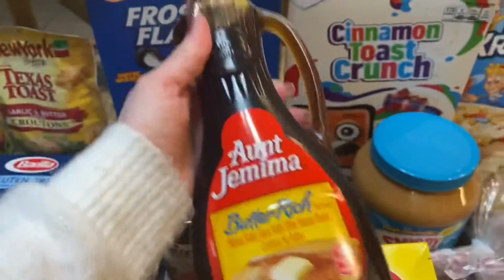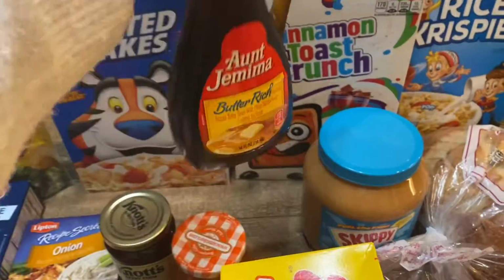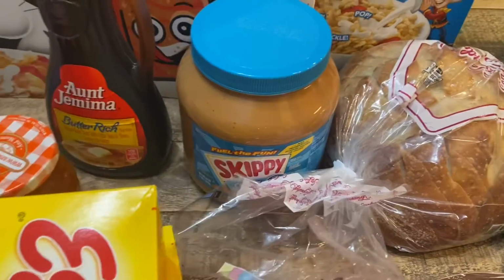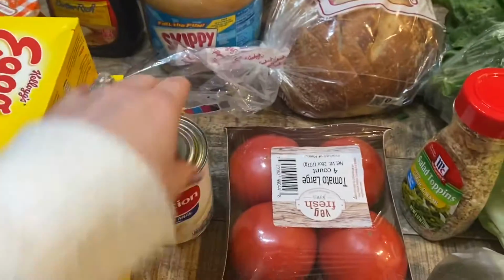My son is like Buddy the Elf, and he could literally chug this syrup, so we needed some more of that. My daughter really likes peanut butter, and we got her some more of this. And then we got some condensed milk and some tomatoes.